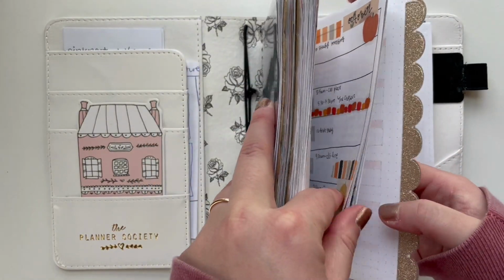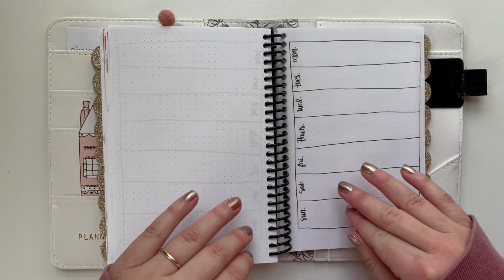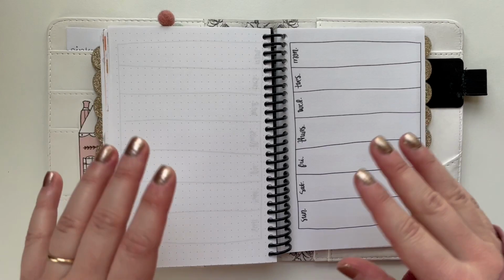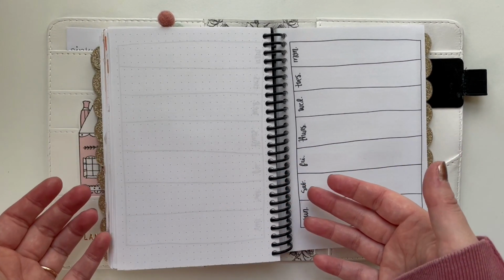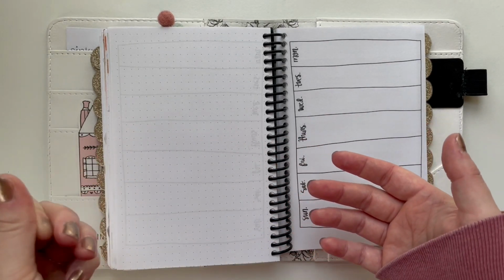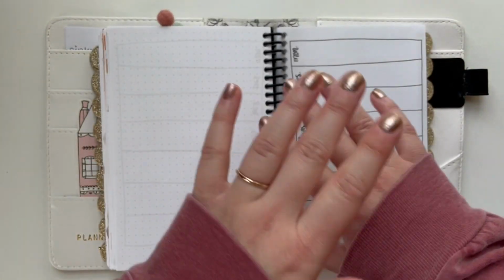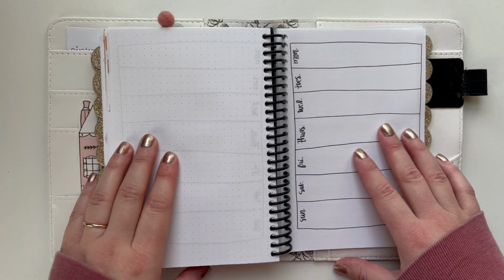My thought and goal with this planner was to create something that was a combination between a bullet journal and a planner. I love bullet journaling because it allows me to be very flexible, since each week in my life looks a little bit different. And bullet journaling allows me to create spreads the way I want and need them for the year.